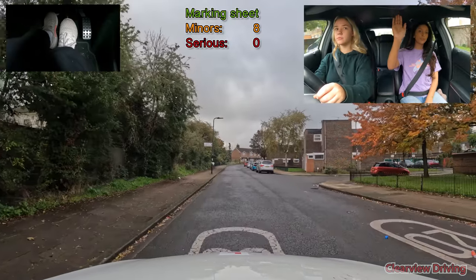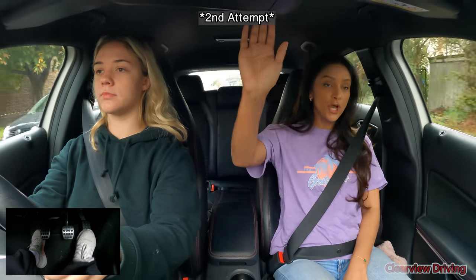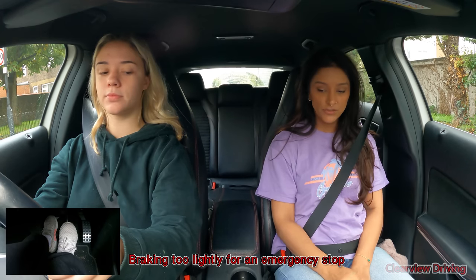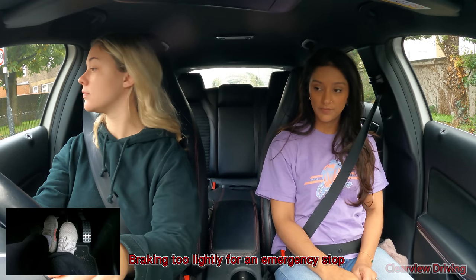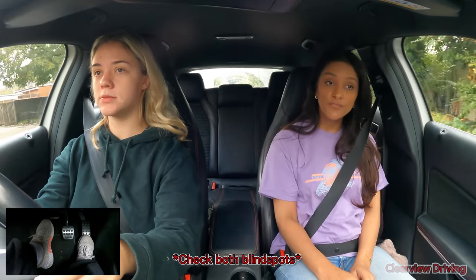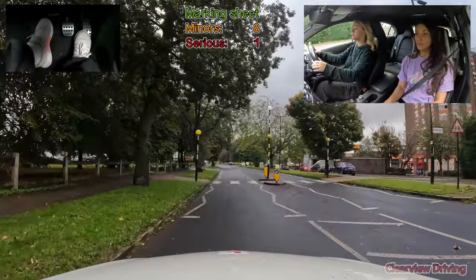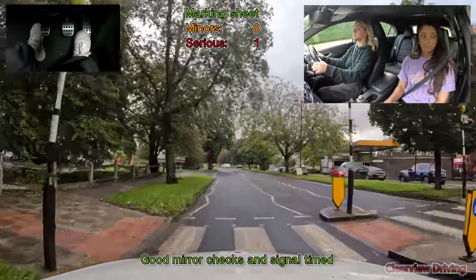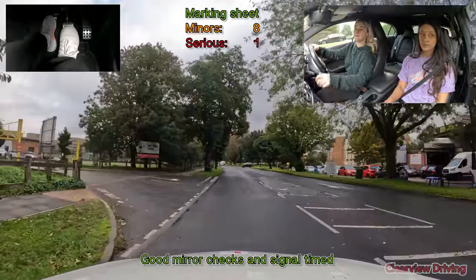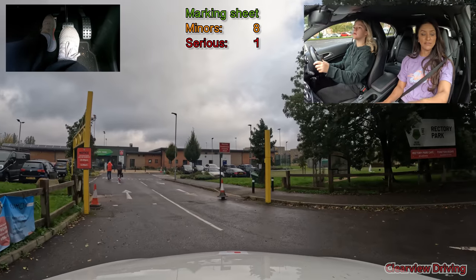Stop! Stop! Thank you. Drive off again. I'm not going to get you to do that again. Now, if we could turn left just in here, please. And then left again.